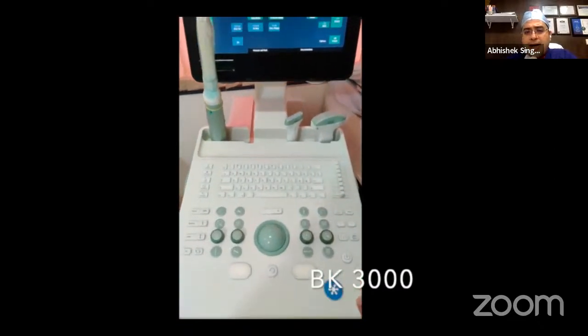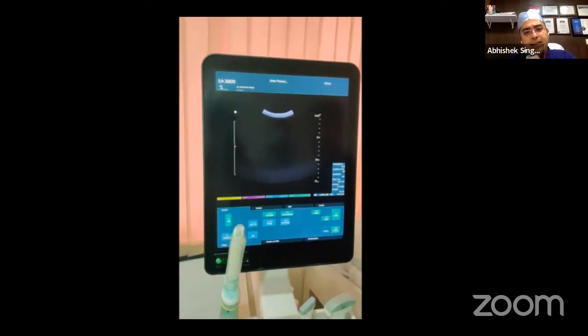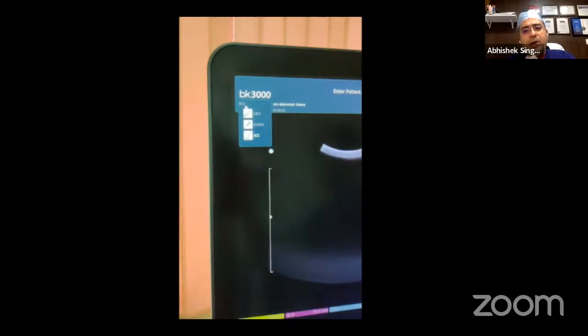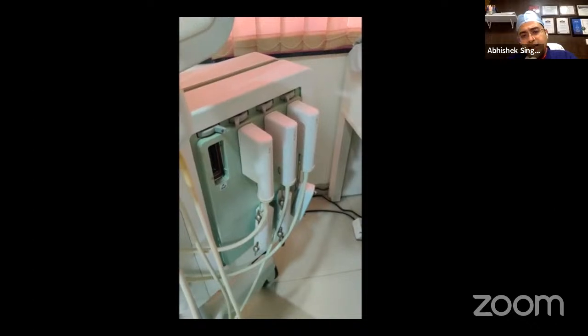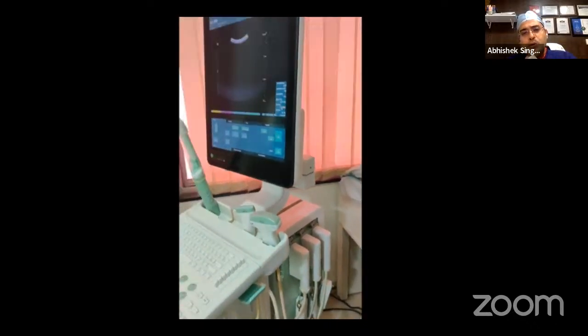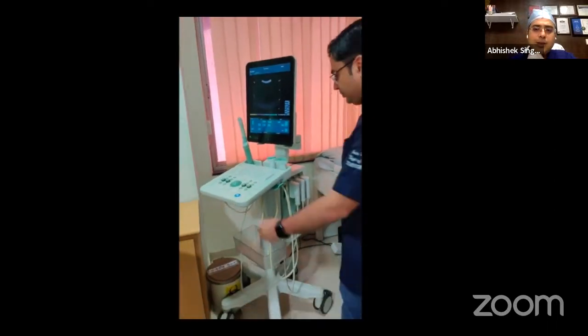So coming to another kind of machine, here we are talking about a little advanced machine. So when you make the click, you can see the three probes are aligned together. Depending upon the capacity of the machine, it can take in one probe at a time, two probes at a time, or three or multiple probes. So here you see three probes are connected at a go, and there is a provision for the fourth probe. So four probes can be connected to this particular machine.